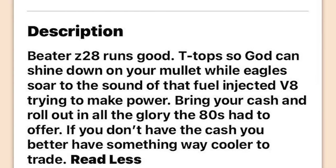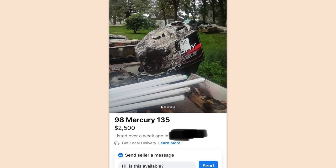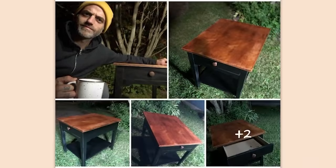I've got a fridge with bullet holes. But is it cooler? Yeah, I put flex tape on it. You just plug it in, it's fine. Selling this 98 Mercury 135 boat motor. Just had a bit of a close call with the sharks. I'm kind of done with, you know, fishing for good.